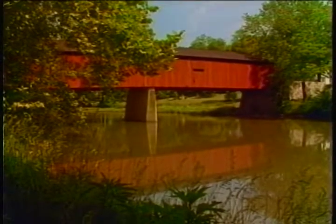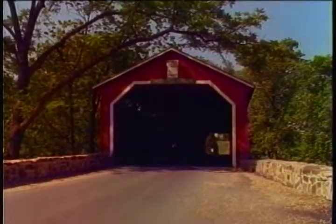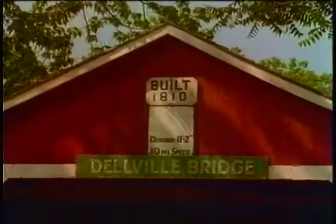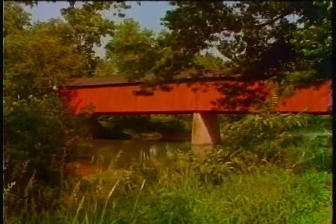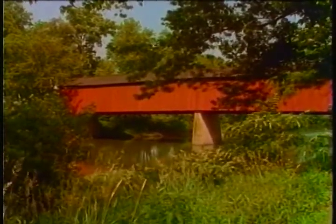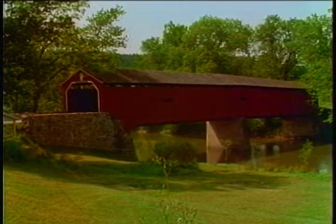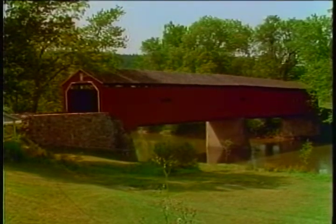This is the largest of the covered bridges in Perry County, the Delville Bridge. It is 20 feet wide and crosses Sherman's Creek with a span of almost 175 feet. Originally built in 1889, again the Burr Arch construction is found. In 1932, the center pier was added for the support of heavier load capacities.